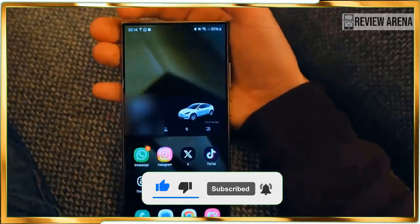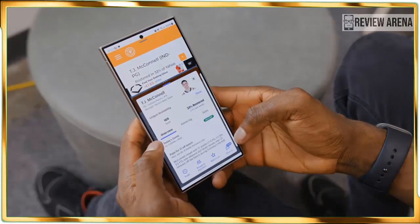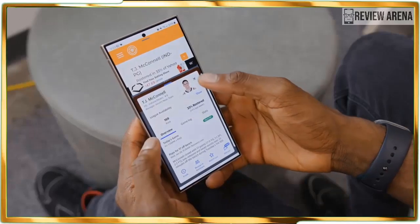I have been able to test out all of the included Galaxy AI features on the Galaxy S24 Ultra, and here's what I think.